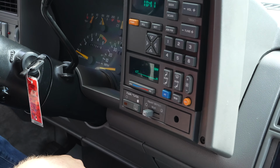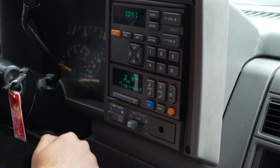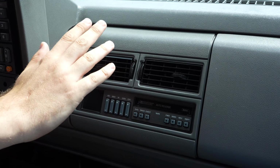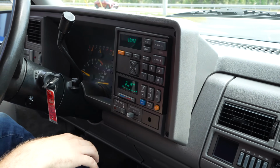All right, I'll shut that off. Cool. So you got a working radio, nice stereo system. What about AC? Oh yeah. Blows cold right away. Ice cold air. Everything works. The radio, the gauges, the AC.